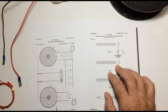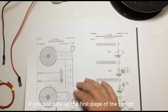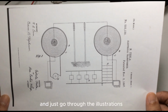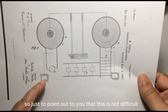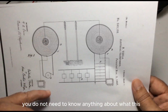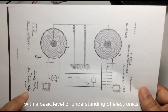So it's probably just better for everyone's sake if you just pick up the first page of the patent and just go through the illustrations. So just to point out to you that this is not difficult. You do not need the following pages. You do not need to know anything about this, other than what you can see here with a basic level of understanding of electronics.